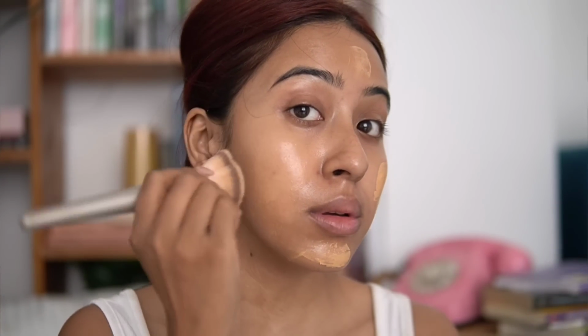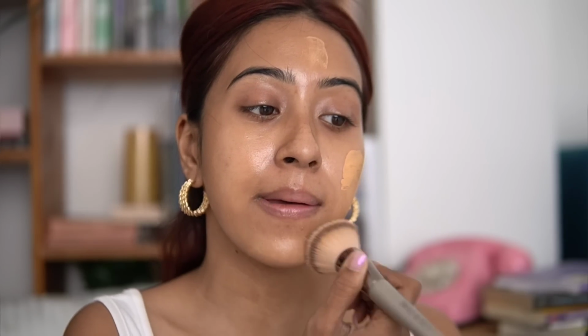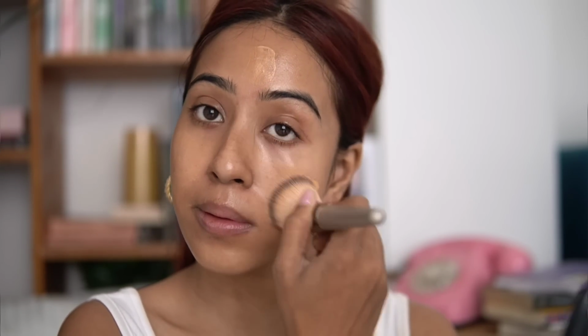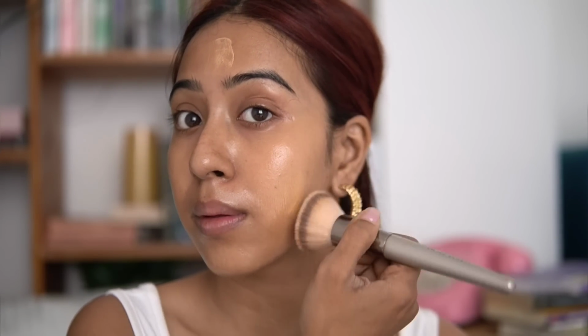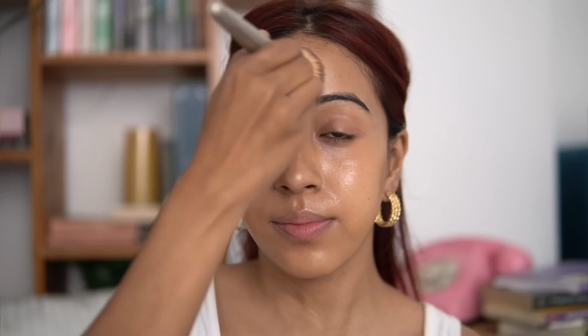As you can see, tinted moisturizer is all I have used on my skin, and I love it because it has a lot of shade range as well. So people who have dusky skin, you can totally go and have a look at the shade range. I think you will find your perfect shade in this product. Anyway, coming to the texture and consistency of this product, again, it's like a moisturizer with a little bit of tint to it. It's very light on the skin.